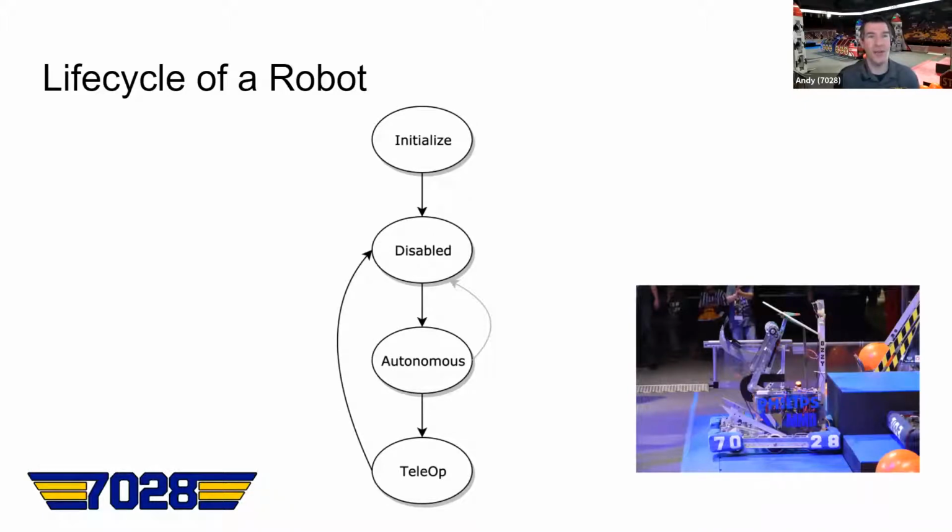So for the most part, you won't do anything except when you enter the disabled state. Maybe you'll stop all of your systems. You could put like lighting effects into the disabled portion where you have a light strip on your robot or something and then it flashes, but you're not allowed to do that during the event. So it would turn off once the robot was enabled.